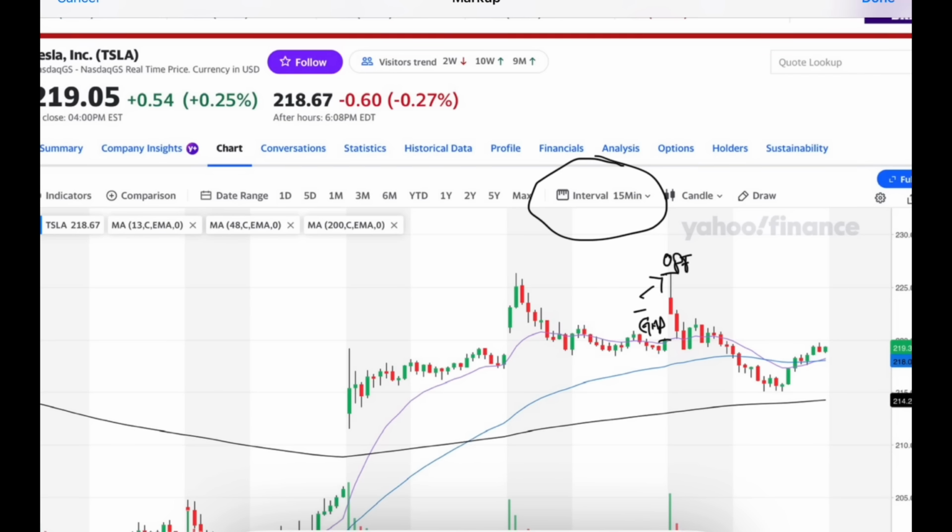This was yesterday. This was last week's close. We gapped up here. This was the open. You guys need to see this. They pushed it all the way down. Boom, boom candle, boom, boom candle, boom, boom candle, till they close the gap, okay? So now this gap is closed, so their job is done, okay? That's over and done with.